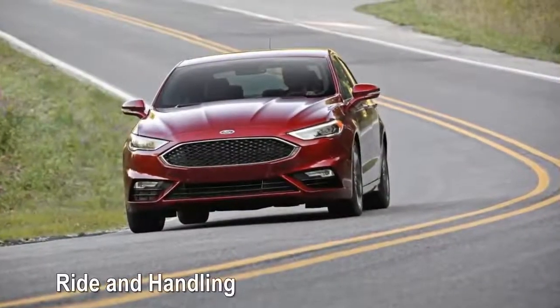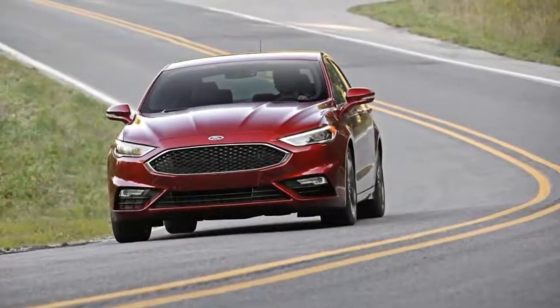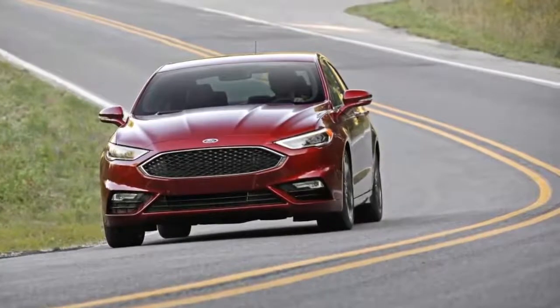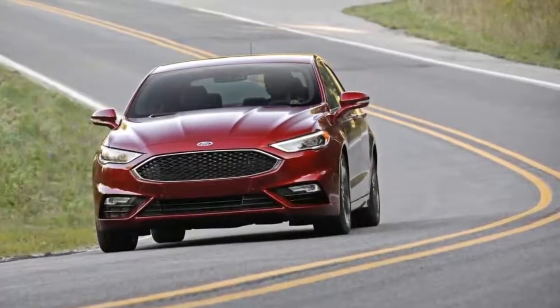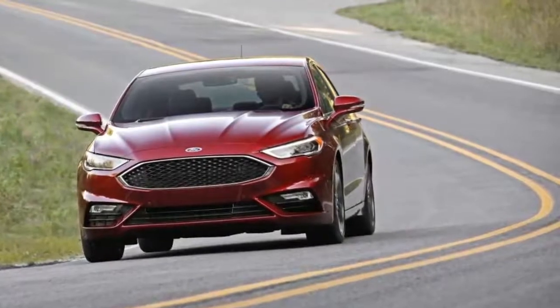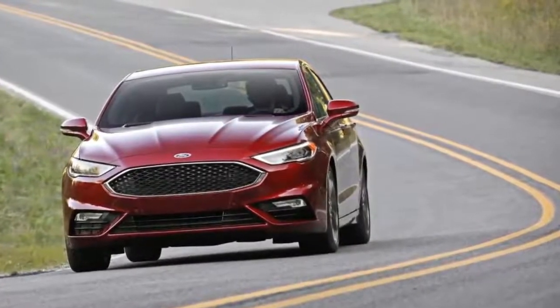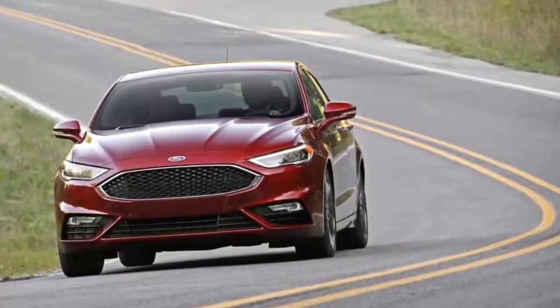Ride and handling: the Fusion Sport strikes an ideal blend of performance and comfort. It can corner well, with minimal body roll, but it is also smooth over bumps in the road. The available continuously controlled damping suspension with pothole mitigation technology can sense an oncoming pothole and minimize the impact that it has on ride comfort.